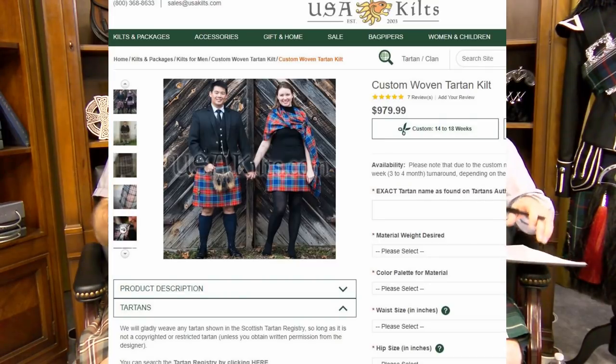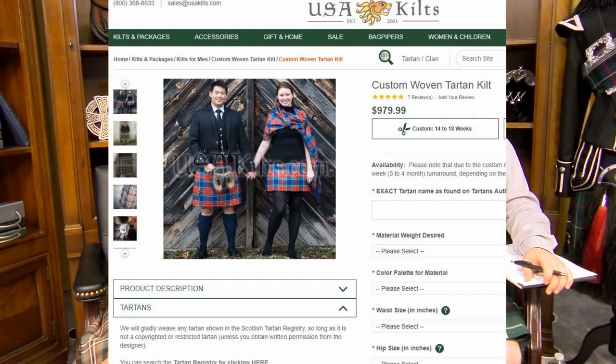yes, we do them. It's either as part of our design service or you say, I want this particular tartan and none of the mills weave it. Come to us with the tartan you're looking for, and we want to make sure it is not a restricted tartan, not copyrighted, anything like that. Assuming it's not copyrighted, you tell us the color palette you're looking for, whether it's ancient, weathered, modern, or muted, or if you're trying to match the tartan registry's colors as close as you can. Then we go to the mill.